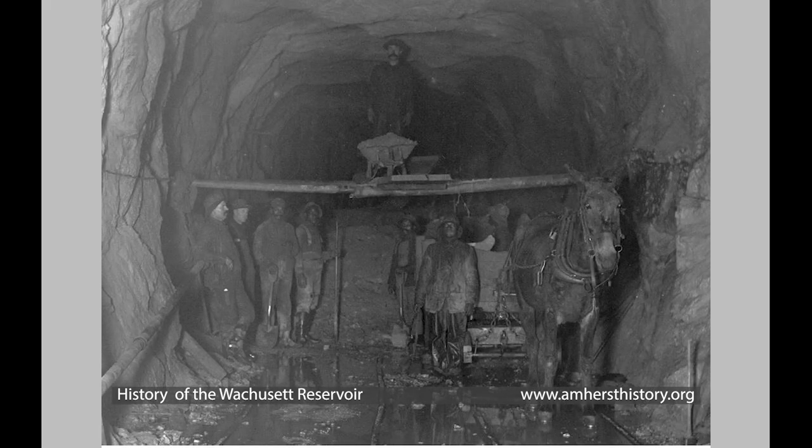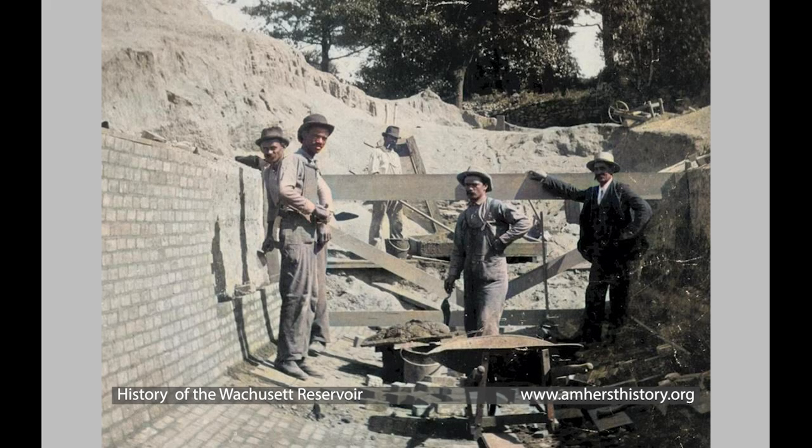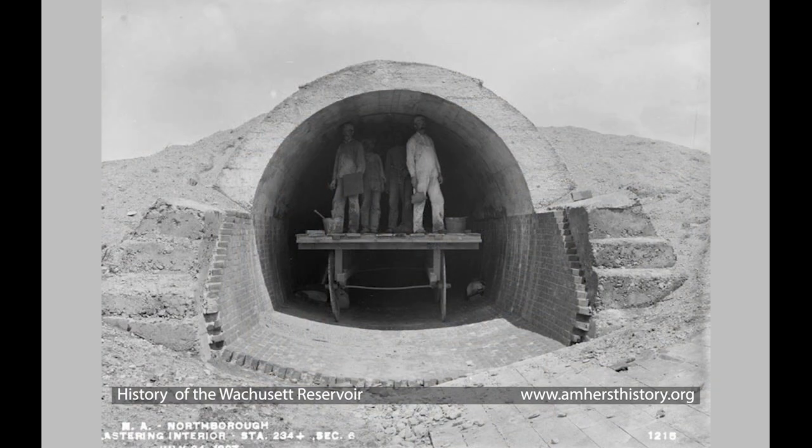Here shows how large this tunnel was for the water to go, blasting right through rock in this place. And in other areas, it is cement lined with brick. So inscribed on the back of this photo is multi-race and immigrant laborers, the first concrete and brickwork of the whole aqueduct. 1898. So this is going to relay water to the district through connecting Wachusett to Sudbury.